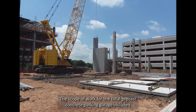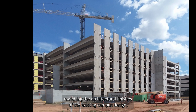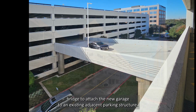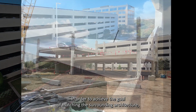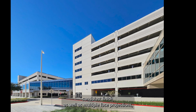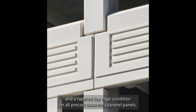Precast. The scope of work for the total precast concrete parking garage included matching the architectural finishes of the existing campus design, constructing 2 air-conditioned pedestrian bridges, and building a vehicle bridge to attach the new garage to an existing adjacent parking structure. In order to achieve the goal of matching the surrounding architecture, the precaster used a white architectural concrete mix with a medium sandblast finish, as well as multiple face projections and a tapered top edge condition on all precast concrete spandrel panels.